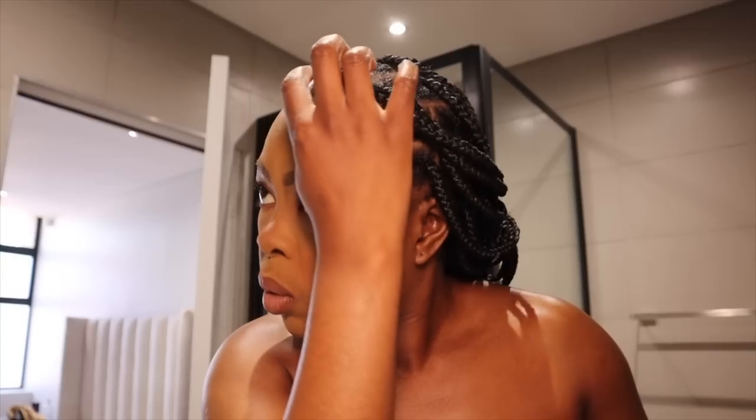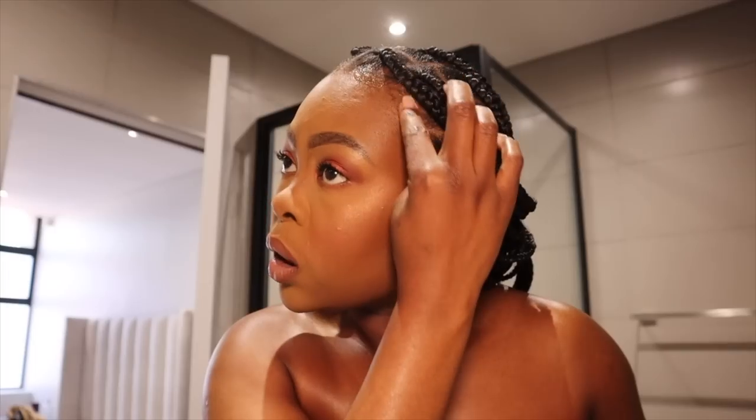My hair is fairly new, so it's kind of difficult to do baby hairs. I think that kind of worked. It will get better when my hair is a little more older. But yeah, that's what we're basically doing today.